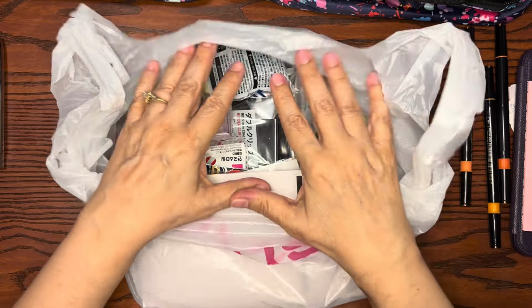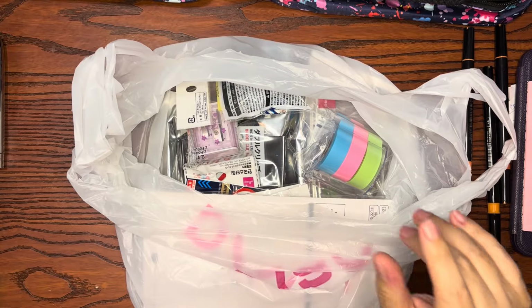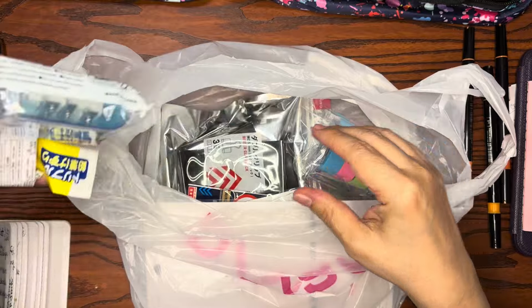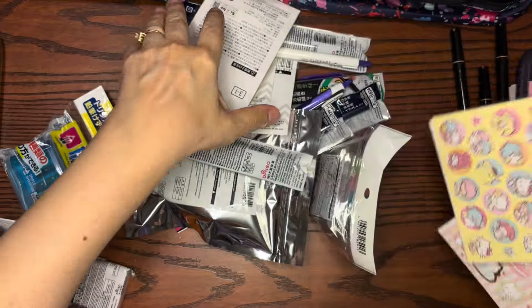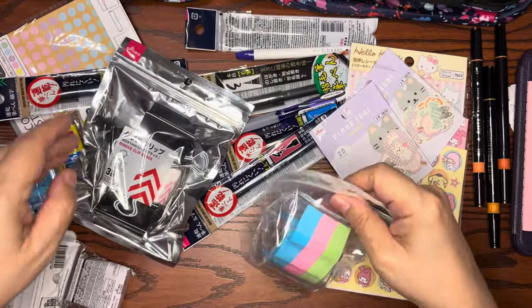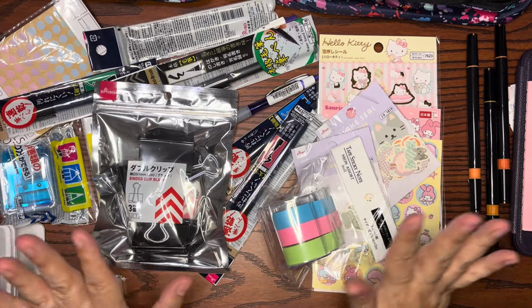Everything I got cost $2.25. So I'm going to take it out. I'm going to get some paper out, and I bought some pens. I'll test the pens and unpack everything. But here it is. I was just floored. I walked out of there spending $41 and I think it was 45 cents for all this. Nothing was more than $2.25.